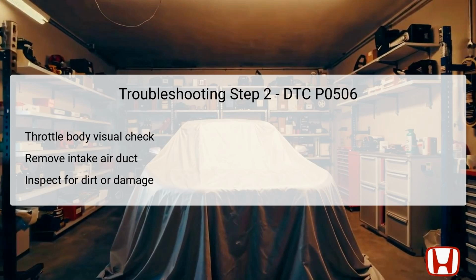Step 2 requires a visual inspection of the throttle body to ascertain its condition. Begin by carefully removing the intake air duct that connects to the throttle body. This step is critical in gaining access to the throttle bore, which can be the source of the issue.